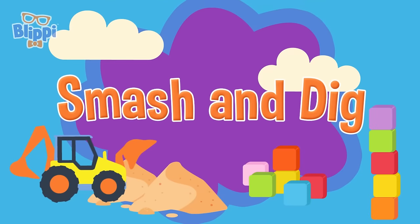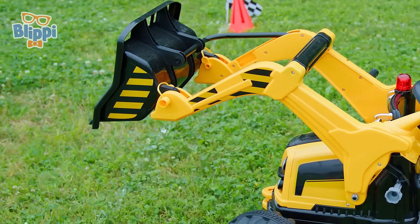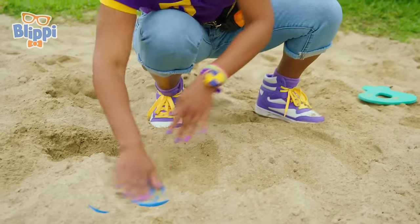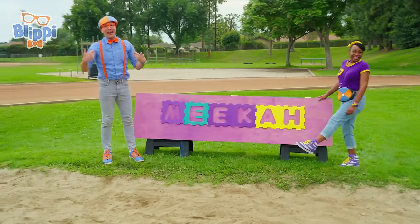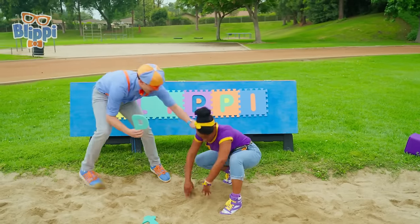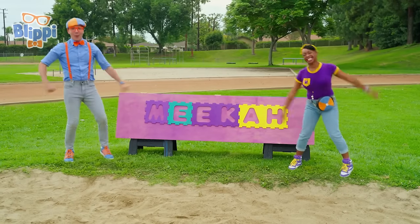Yay! Let's play the Big Smash Handy. This challenge is all about construction vehicles. One contestant will use this construction vehicle to go through the obstacle course to get to the sand pit. Once they've made it, they need to dig up letters to spell their team captain's name, either Mika or Blippi. Once they've dug up all the letters, you'll take the letters to the board and place them correctly to spell the team captain's name. But remember, it's a race against the clock. The team that completes the challenge the fastest wins.